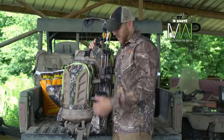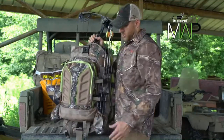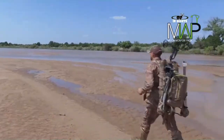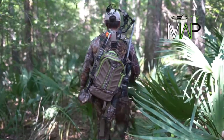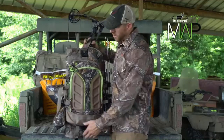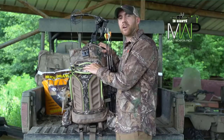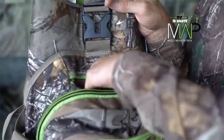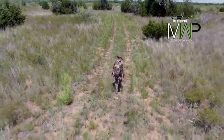The multi-weapon pack comes equipped with dual quiver holsters. There's one on each side. You can bring two quivers in the field, or if you're like us, we're normally toting in a camera tripod or even a rifle during hunting season. These quiver holsters are strong enough to hold a long gun in the place of a quiver. There's also a small zippered pocket in the top that I probably use more than anything for storing my keys or my wallet or even my release when I'm on my way to stand.